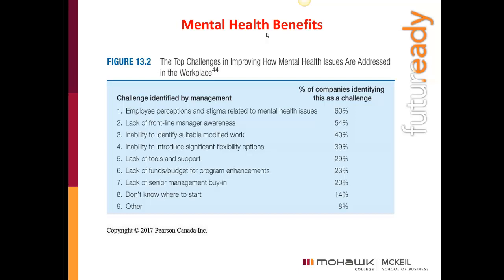Some of the challenges management has identified, I'll talk about the first few, are perceptions that employees have. Some employees don't want to disclose that they have mental health issues, or it's difficult for an employer to know how to accommodate an individual if they don't know they have them. So there's a stigma associated with it. Sometimes, for frontline managers, it's a lack of awareness. They don't even know what to look for, in terms of clues or cues to whether or not somebody might have mental health issues. Sometimes some companies are unable to identify suitable modified work for people who have mental health issues. So again, even if they know, there may be a lot of work they might not be able to do.